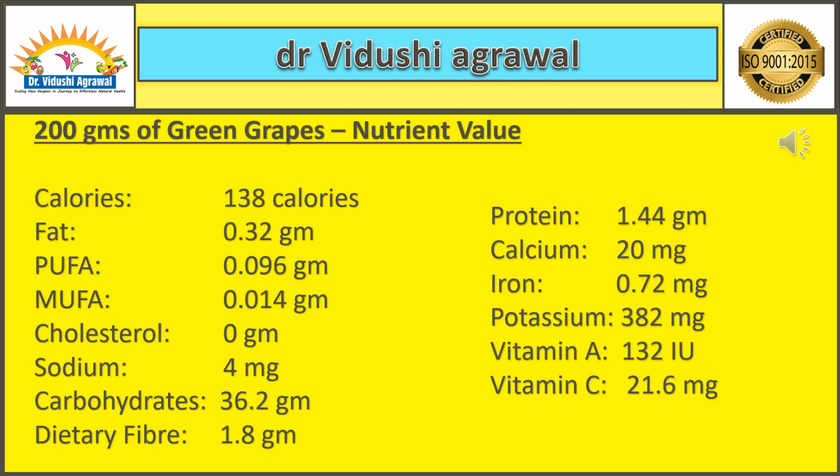Vitamin A is 132 international units. And again, we are getting some amount of vitamin C. Though the bell pepper fulfills the amount of vitamin C that we require for the entire day, however, we are again getting vitamin C here. So do we get what natural food is all about? We get a good combination of different minerals and vitamins and also macronutrients.